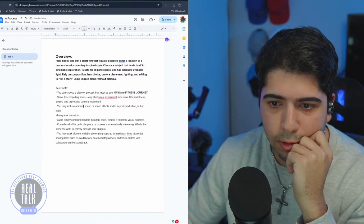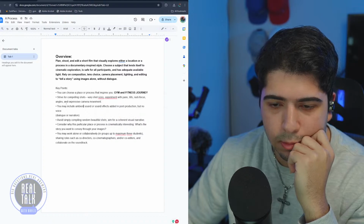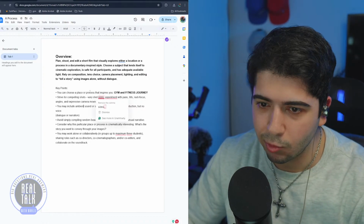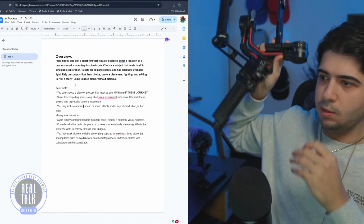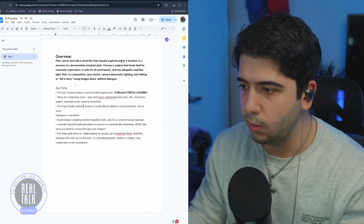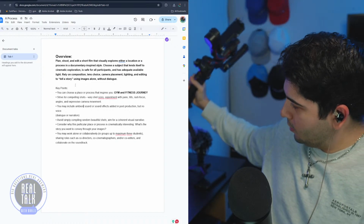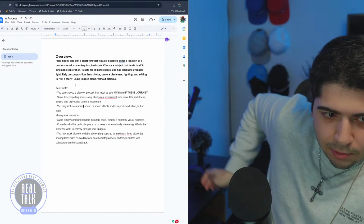Strive for compelling shots, vary shot size, experiment with pans, tilts, rack focus, angles, and expressive camera movement. Well, I'm doing this alone, so how am I gonna do a lot of camera movements? I do want a gimbal. This piece of equipment is so fun to use, so this could come in handy. I can connect it to my phone and let it track me, but that is cheating though. But since I am working alone, I might have to accept this cheat code and just utilize it the best way I can.